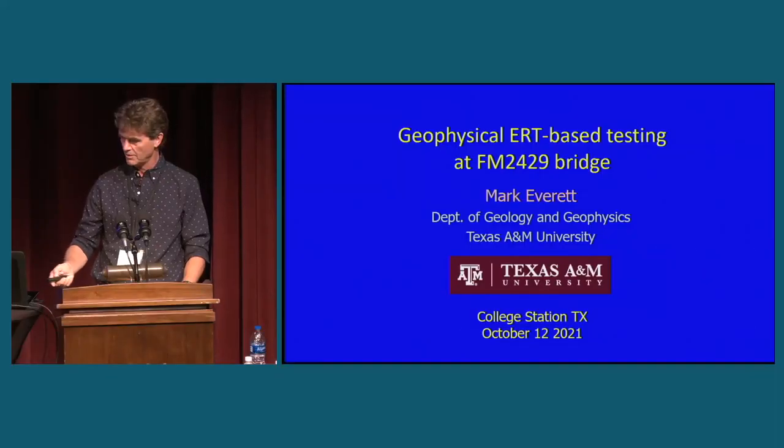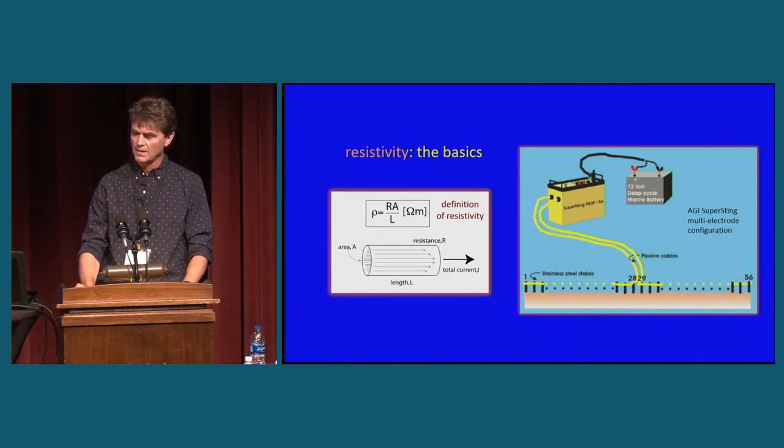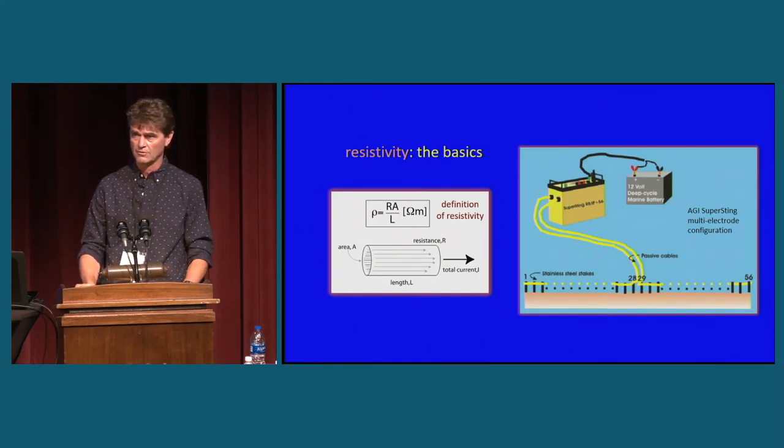Okay, we're all set. So the title of my talk is Geophysical ERT Testing at the FM 2429 Bridge. Basically, what we're trying to do is sound out the subsurface with the electrical resistivity method. We have some electrodes that we place into the ground, we put electric current in and measure the voltage, and we can image the subsurface for its electrical conductivity and relate that to soil properties, soil moisture, clay content, things like that.